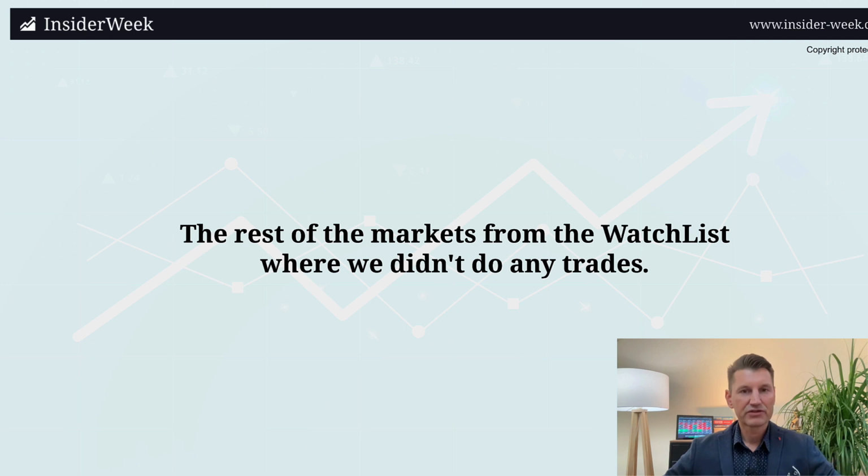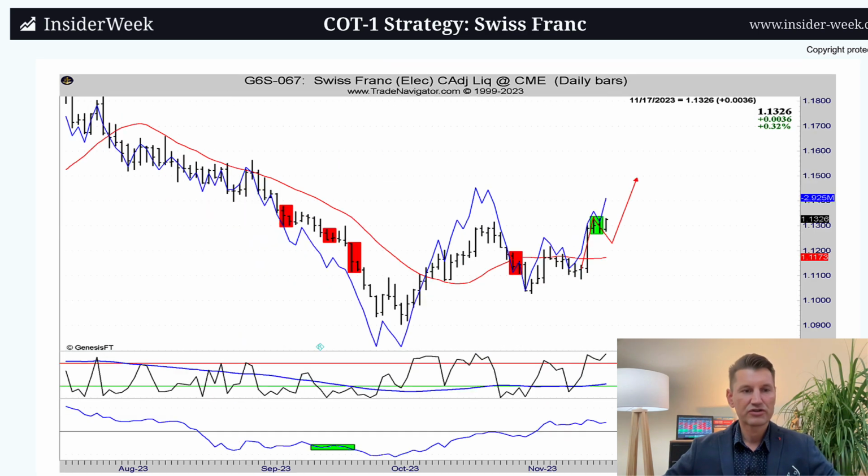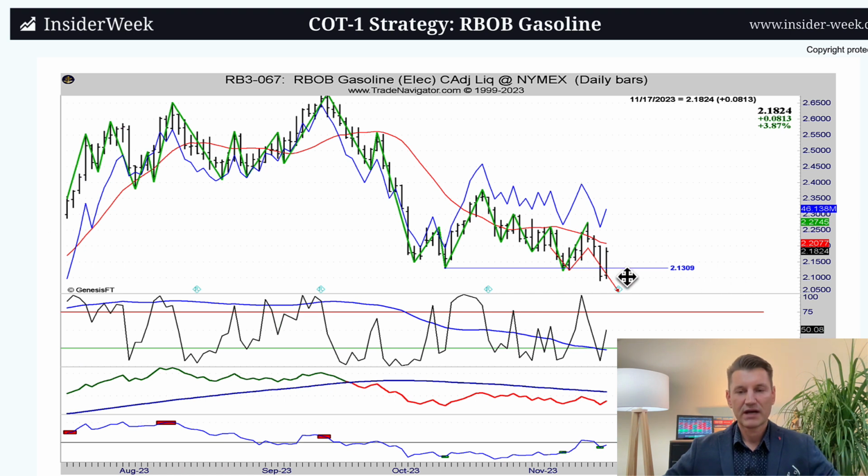In other markets from the watchlist, I didn't do any trades and the reason is always the same. The market went in another direction, or we didn't have an entry pattern, or we didn't get a trend confirmation or signal confirmation. So here, for example, in gasoline, we opened a position in heating oil. Gasoline and heating oil are correlated with each other. Therefore, I didn't open a correlated position in gasoline because I already had an open position in heating oil.